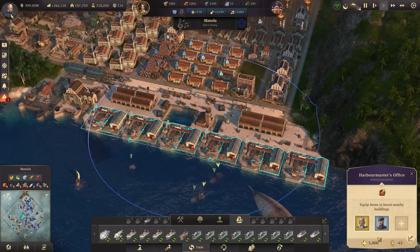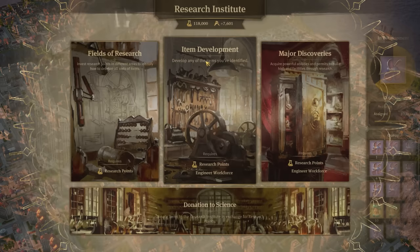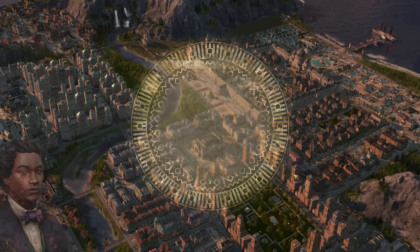Okay, so this is going to improve harbor activity 17%. And then the other one was Khadija. So to get her, we'll have to go to the Research Institute again. To boldly tread where none have trod before. All right, she'll come up next.